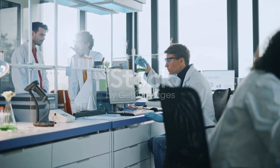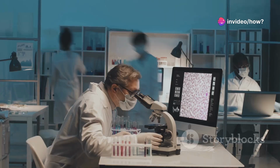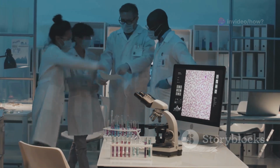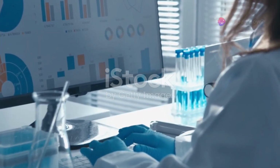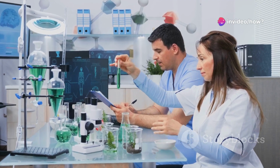The journey of a new drug often begins with a simple question: can we treat this disease? Scientists, driven by curiosity and a desire to alleviate human suffering, dedicate years to understanding the intricacies of diseases. We study the causes, mechanisms, and potential targets for intervention. This research lays the foundation for drug discovery.